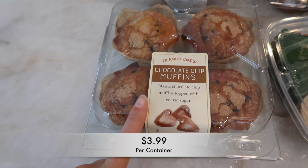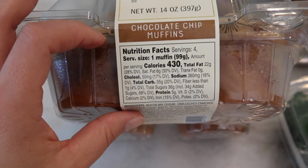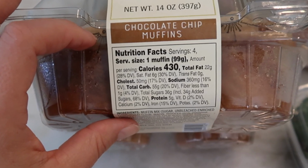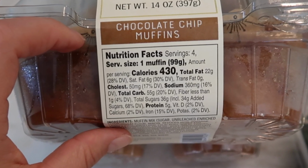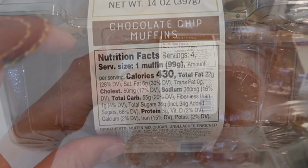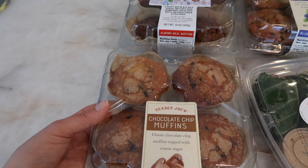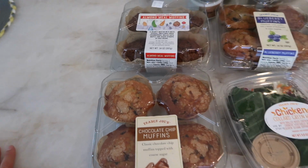So let's go to the chocolate chip. Classic chocolate chip muffins topped with coarse sugar. These have a lot more calories. So 430 calories, 22 grams of fat, 360 milligrams of sodium, 55 grams of carbs, less than 1 gram of fiber, 36 grams of sugar, and 5 grams of protein. So these are clearly the least healthy of the three, but they have chocolate chips in them, and I heard they taste the best. So surprise there, big surprise, right?